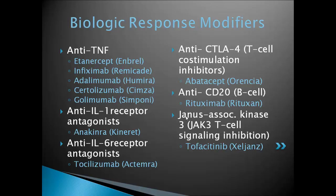Abatacept, the brand name is called Orencia. Abatacept is an anti-CTLA-4 inhibitor. What's nice about that is that for this particular drug, it's one of the cleaner drugs in that group. And what I mean by that is that I have people with very few infections on this drug. So for my elderly population, meaning people in their 70s or 80s or older, that need a biologic agent, this is one of the first ones I go to because it tends to be very well tolerated.